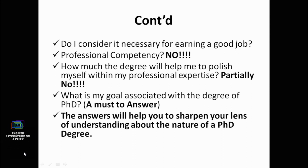Then ask yourself, what is my goal associated with the degree of PhD? This question is a must to answer. After getting the answers, they will help you to sharpen your lens of understanding about the nature of a PhD degree. And then you can decide better for yourself whether you need it or not.